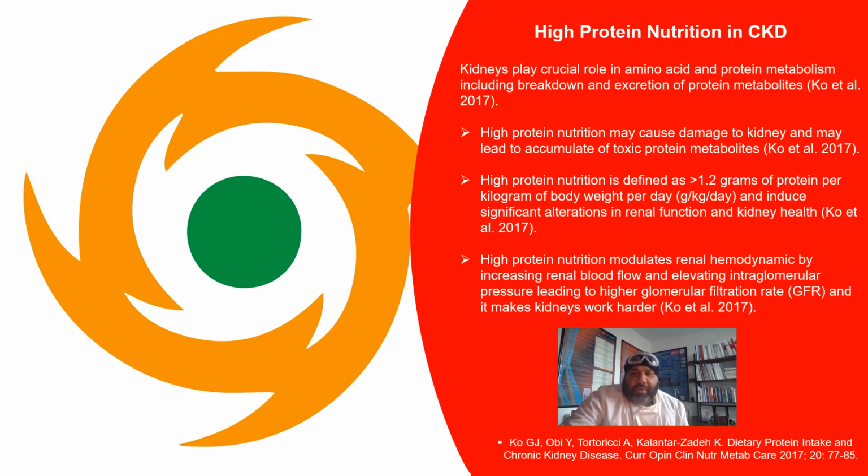I'm going to talk a little bit now about a high protein diet in the context of chronic kidney disease. Generally, renal physiology plays a crucial role in amino acid and protein metabolism, including breakdown and excretion of protein metabolites. High protein nutrition may cause damage to the kidney and may lead to accumulation of toxic protein metabolites.